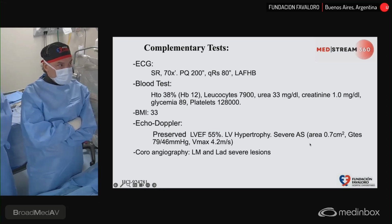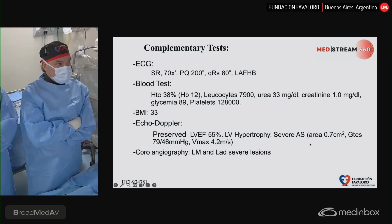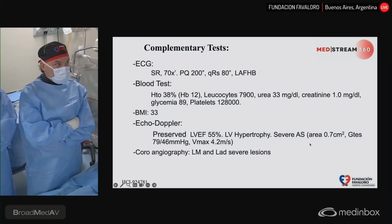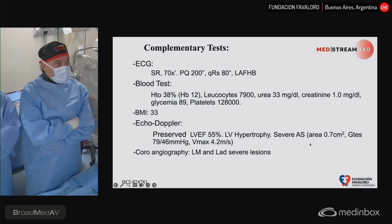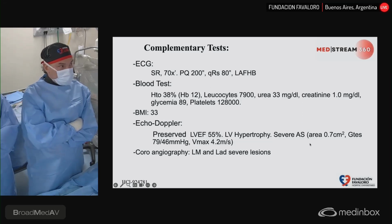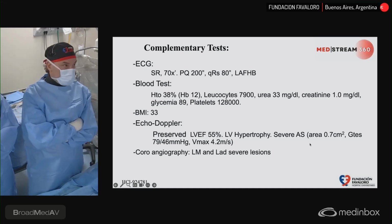The echo Doppler done in another hospital showed a preserved left ventricular ejection fraction of 55 with significant hypertrophy and severe aortic stenosis, with a valve area of 0.7, gradients of 79 and 46, and a Vmax of 4.2 meters per second. Coronary angiography, also done in another center, showed left main stenosis with significant compromise of the LAD and left circumflex ostia.